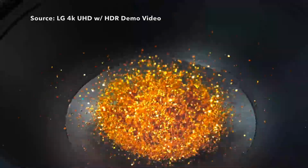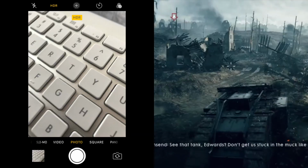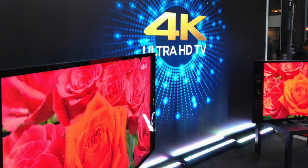HDR, or High Dynamic Range, has been around for a while now. Movies have been using it for years. There's also photography, which takes advantage of it, but it's never really been used on TVs before, and that's because there's been no TV that really supported it before. But now with 4K TVs, there's a lot more HDR compatibility out there.